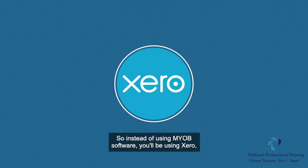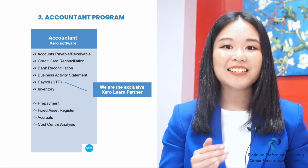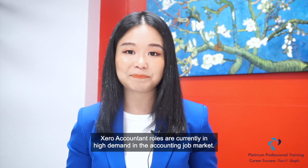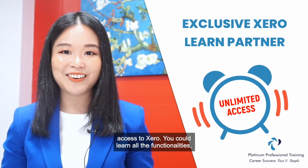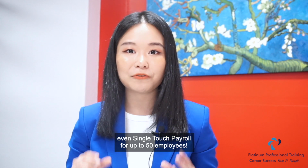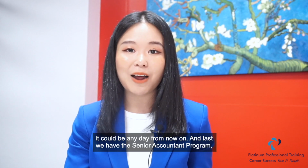So instead of using MYOB software, you'll be using Xero, the current most popular cloud-based software in Australia, to process all the accounting tasks. Xero accountant roles are currently in high demand in the accounting job market. As the exclusive Xero Learn partner, PPT students will be granted unlimited access to Xero. You could learn all the functionalities, even single-touch payroll for up to 50 employees. Imagine yourself become the Xero expert at your workplace. It could be any day from now on.